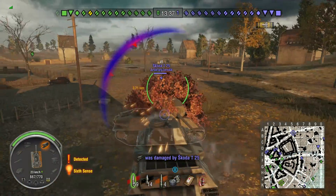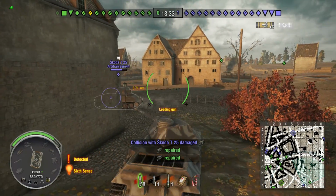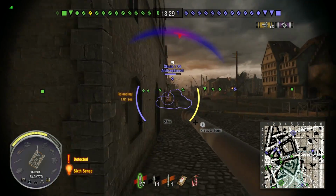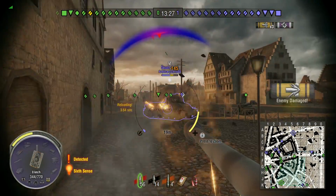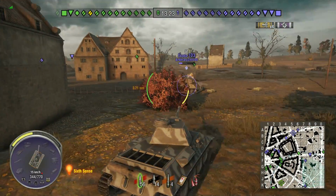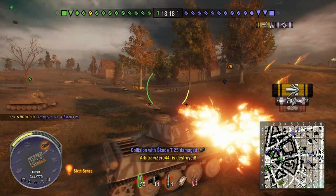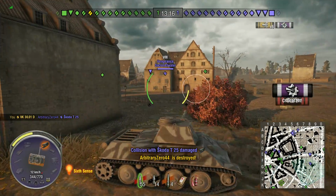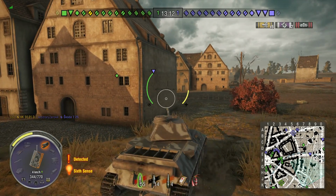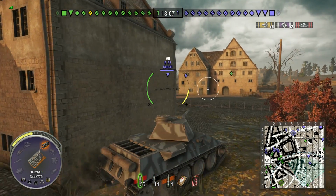Now I've had a few lag spikes today as well. I'm not entirely sure why. I do seem to experience that more on the Xbox than I do on the PlayStation 3, and I'm not quite sure what it is, whether it's down to the 360 maybe, and it's nothing against the 360. It's just that obviously the processing power isn't as much as an Xbox One, and whether the wireless adapters are as fast, I don't know.